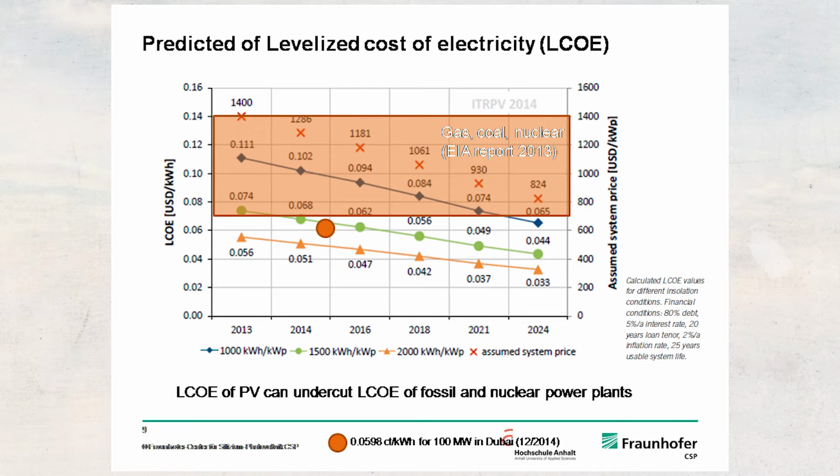What you see here are the predictions of how the levelized cost of electric energy will develop in the next years, and that's for different irradiation conditions. So the blue one is something like Germany, and Morocco we are between the 1,500 and the 2,000. And you see the predictions are that in very sunny regions in the world, in 8 years, the cost to produce a kilowatt hour of electric energy will be something like $3.